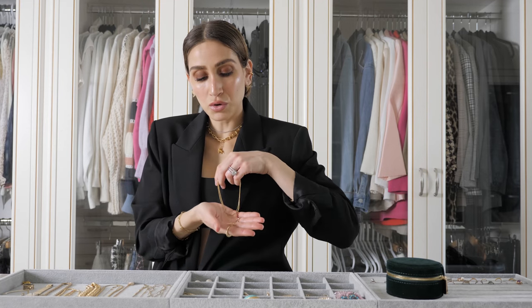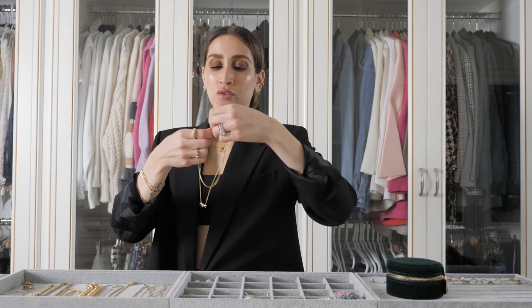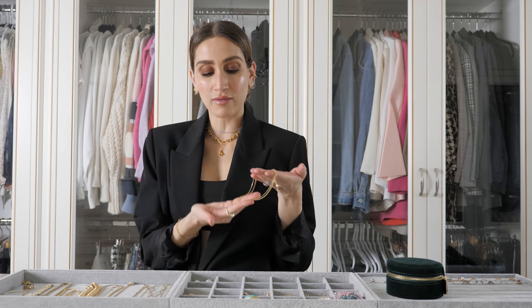These two necklaces are also really, really cool. I should wear them more because I love them so much. These are also from a local designer in Toronto. The shop is called Livy Jewellery. I actually met the girls behind the brand, I believe two years ago, and they're super sweet, super hardworking, and very passionate about jewelry. I just love these pieces, and I definitely need to wear them more.